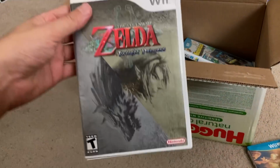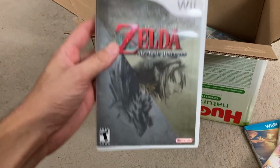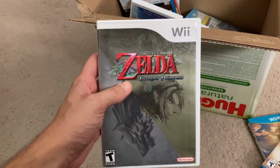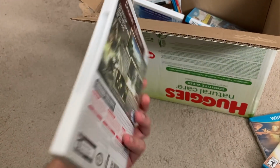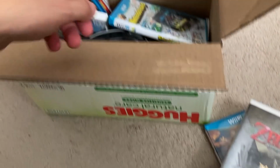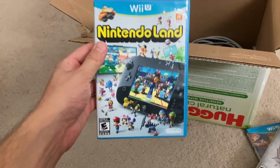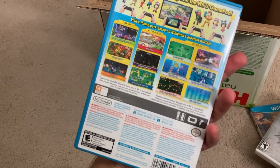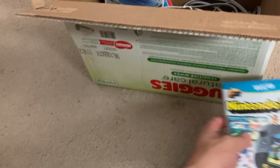We've got Zelda Twilight Princess. Once again, another double for me. Already got this one, which is awesome. This one, though, looks like it might be a nicer quality than mine, so I'll have to definitely check and see. Guys, we got another Wii U game here. We got Nintendo Land. I think I have this one. I need to double check.